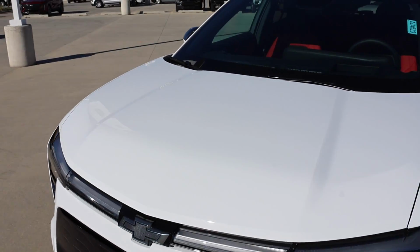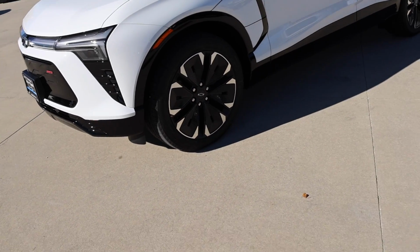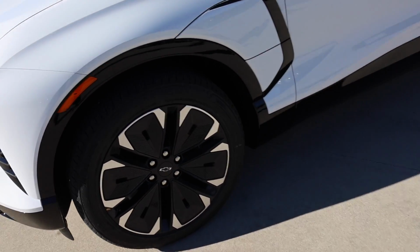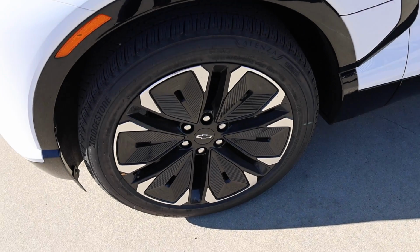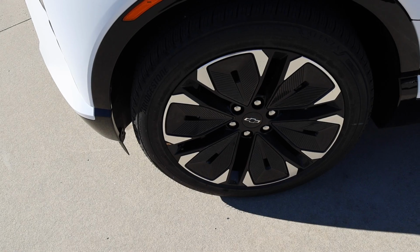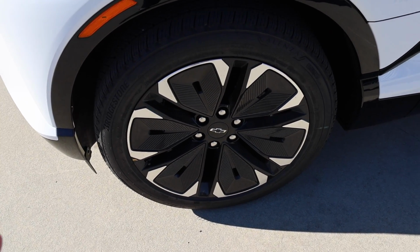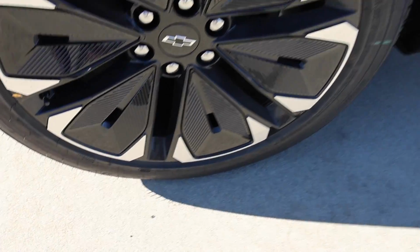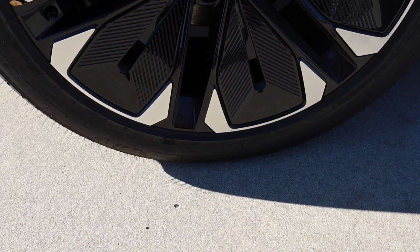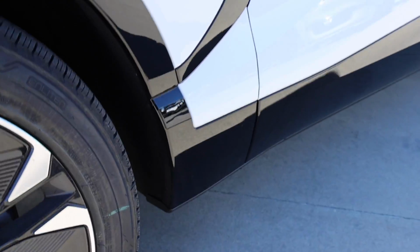Nice sculpting in the hood, and then off to the side you're gonna have a 21-inch wheel wrapped in a Bridgestone Alenza tire. These are self-sealing tires, so if you do get a puncture, small, like I think it's like a 1/4 inch or smaller, it will self-heal itself, which is pretty cool. It's a 275/45 tire, independent front suspension, and just check out the overall design.